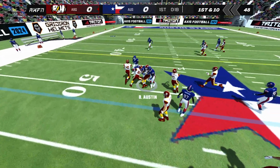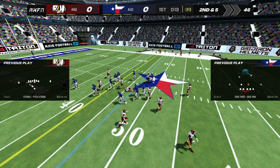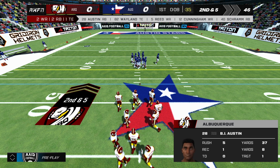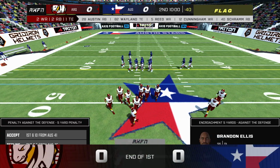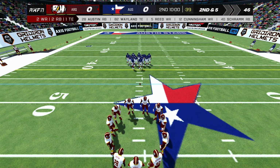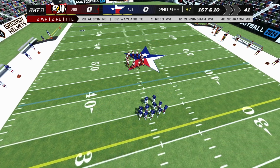Number 14 with the top. Second down. A flag on the play. That'll do it for the first quarter. Still nothing. Well, we'll see if that holds up after the penalty.